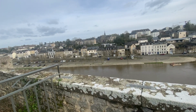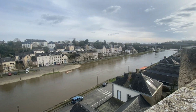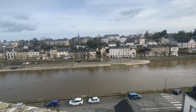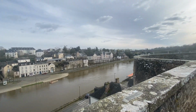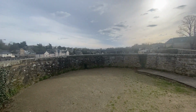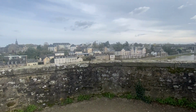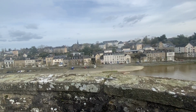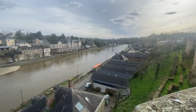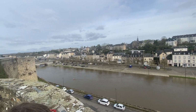Let's see the view. Oh, it's the Mayenne. Look at that. Wow, look at this view. Look how high the river is. We're going to stand on here. Oh, it is beautiful, isn't it? See those stairs, those supposed to be stairs on them.